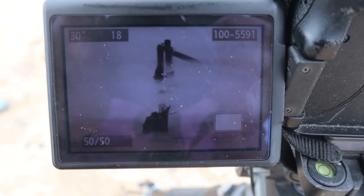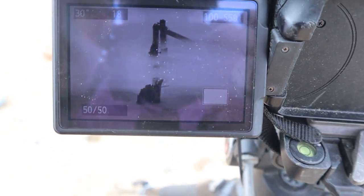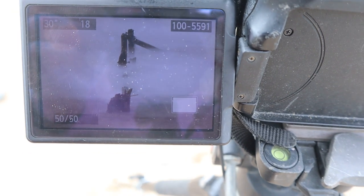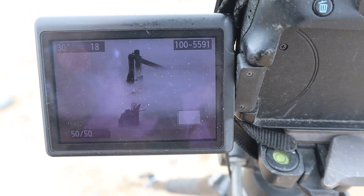I'll just show you on the back of the camera. It turns out to be a nice image looking on the back of the camera. I'll show you better on the computer when I get it back on. Quite a good shot.